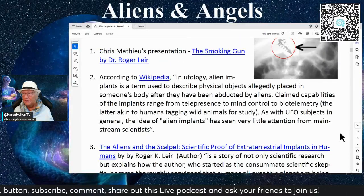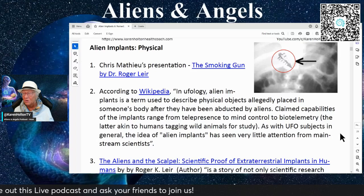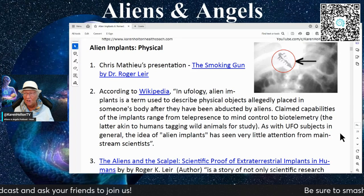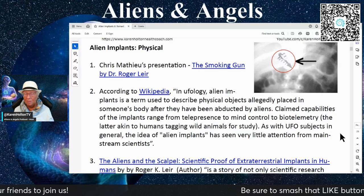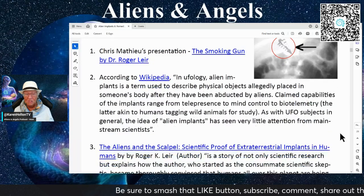Well, there's an image of an implant that was found in someone's body also. So for those of you listening on audio, I highly recommend you come and watch the replay so that you can get the benefit of these images.